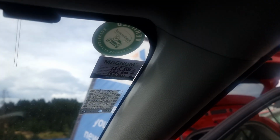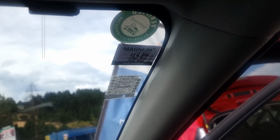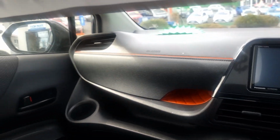So if you want a brilliant hybrid that's just been freshly compliant, that gets the clean car rebate, that keeps you safe with low emissions, good fuel economy, this might be you. And you can drive it away today for $17,999 or around about $126 a week on no deposit finance.